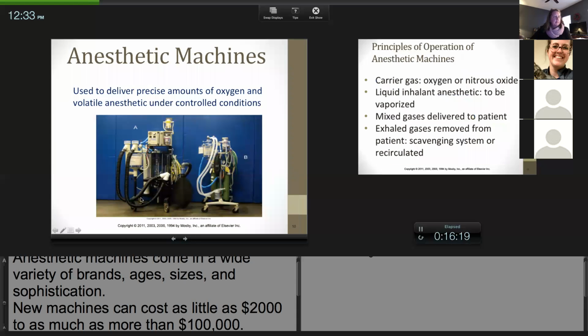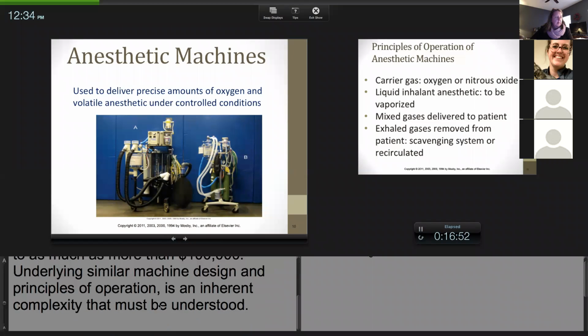Now the anesthetic machine, its job is to deliver oxygen and anesthetic in a controlled environment. The one on the left is large animal, the one on the right here is small animal. And again, they have the same exact parts, they're just bigger. That's a huge rebreathing bag, probably a 30-liter bag. The biggest bag we have is a 5-liter. You've got a breathing system here, soda lime, vaporizer, scavenge. So it's all the same thing.